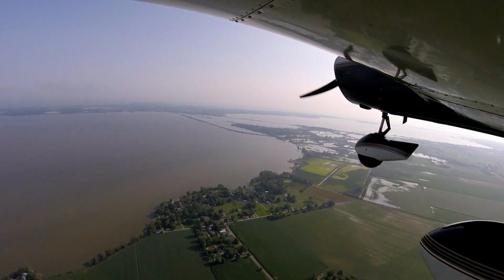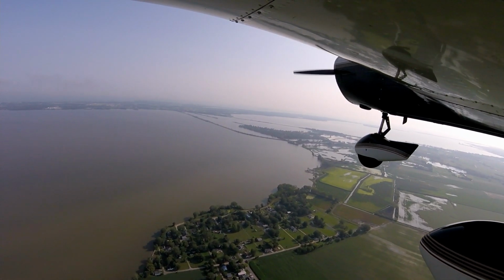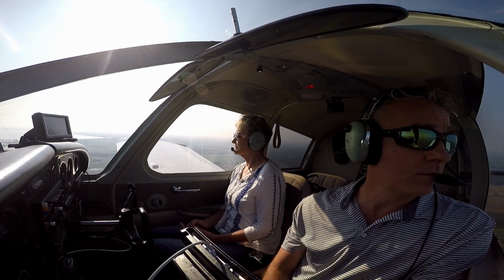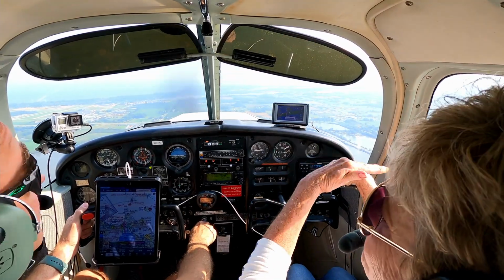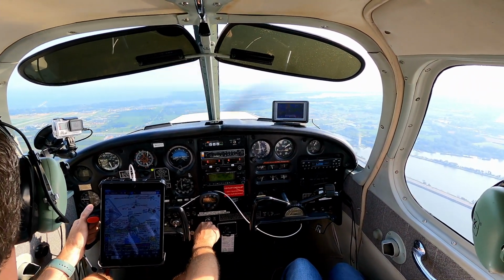Port Clinton traffic, Scout 34 Delta, 2 to the east, inbound, crossing midfield for 36. Left downwind for 36, Port Clinton. Port Clinton traffic, Scout 34 Delta crossing midfield, left downwind 36, Port Clinton.